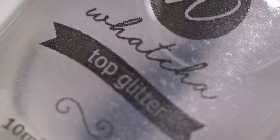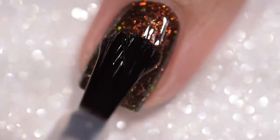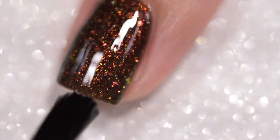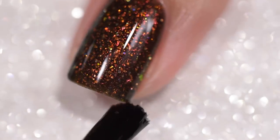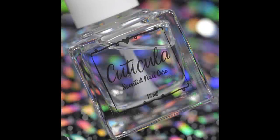I did cheat a little bit, and I used Whatcha's second contribution to the Indie Pickup to level out the texture in Smiley Jack. So you are seeing three coats of Smiley Jack, then their glitter leveling top coat, along with a regular glossy top coat.